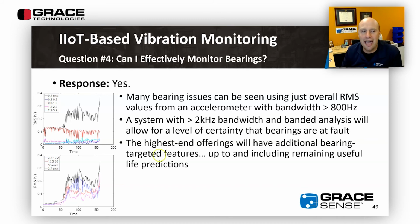If you look at these plots on the left, this is actually the results of an experiment where we ran a bearing to failure. And this black line that you're seeing at the very top, this is just our overall RMS level of vibration. You can very much see here that, hey, something happened. We see a massive increase in our overall vibration levels. And that's what you'd get from a vibration sensor with an 800 hertz threshold.